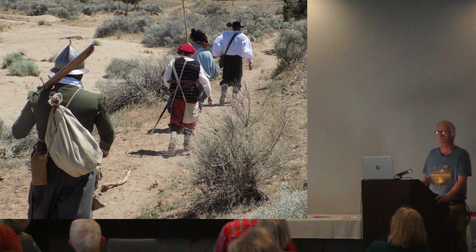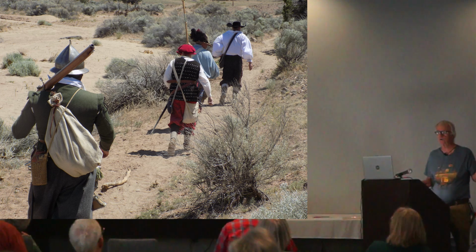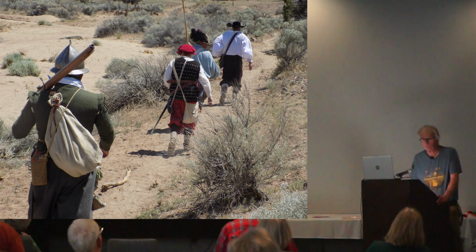Civil War reproduction brogans are almost identical to the Spanish colonial shoes, almost identical. So that's what we wear. It's hard. You can purchase Spanish colonial footwear, but it is expensive. I mean, you can get a pair of Civil War brogans for about $150, but if you want Spanish colonial stuff, you have to pay $300 or $400 for a pair of shoes.